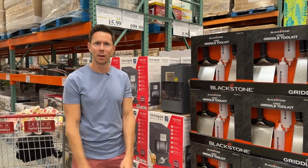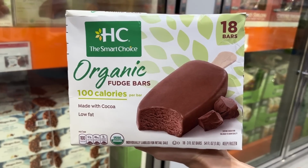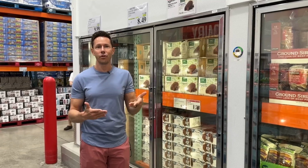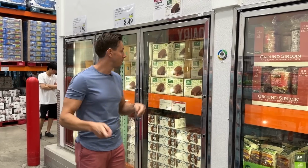Hi, this is amazing. The Bobby approved Fudge Bars that we literally talked about last week are now on sale. Perfect timing for summer grilling and chilling. If you haven't watched my video from last week, click over at the end. It's the top 10 things to buy at Costco this summer.